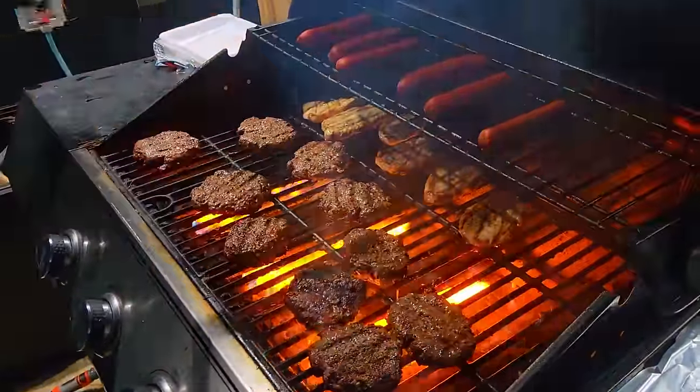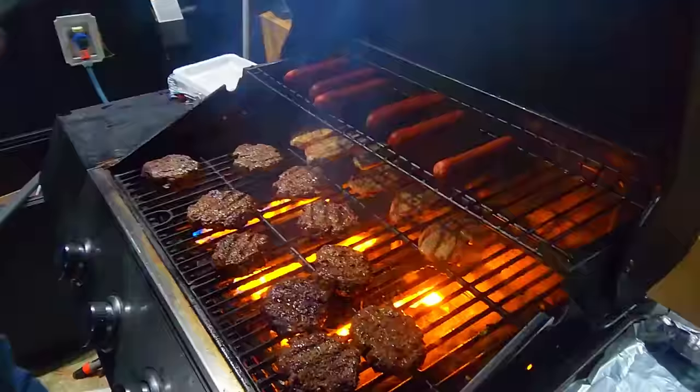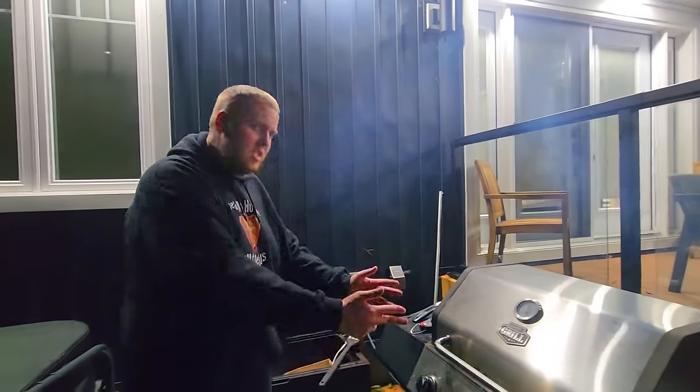We have beef cheddar hot dogs, all beef burgers, and pork chops in the back. A total of pretty much zero carbohydrates. I'm lying about the vegan stuff. I wouldn't eat vegan food. It's absolutely gross. This smells good.